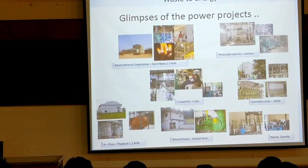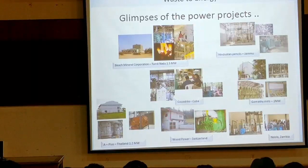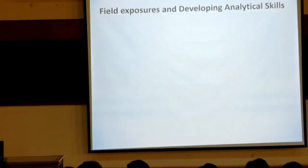Again, the Center for Sustainable Technologies is involved in exploring new resources for energy generation, like pencils, which are Hindustan pencils, used for making the pencils. Then you have things like hydrothermal usage, wood powers, and biofuels. The group at Sustainable Technology talks about such innovative technologies to use, and how waste can be converted into energy.